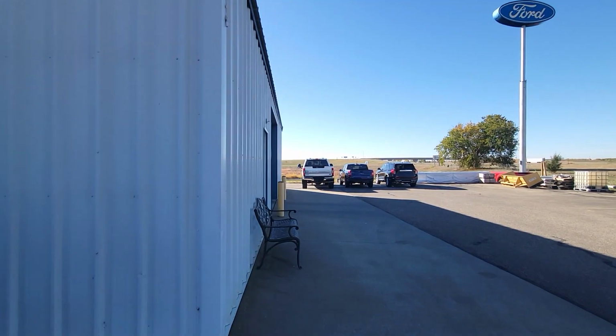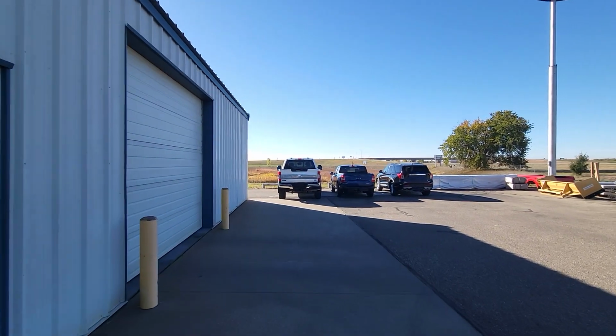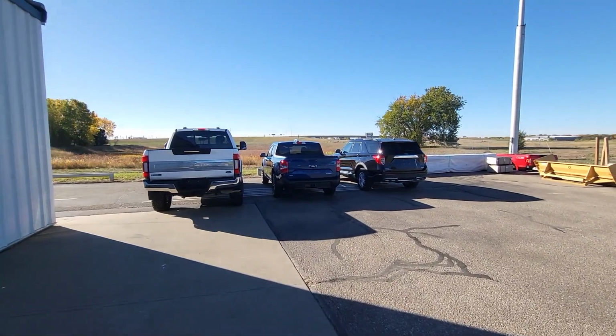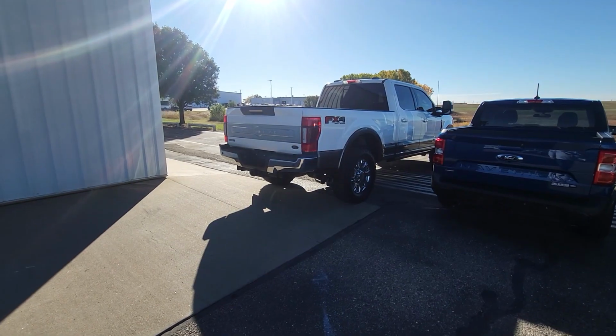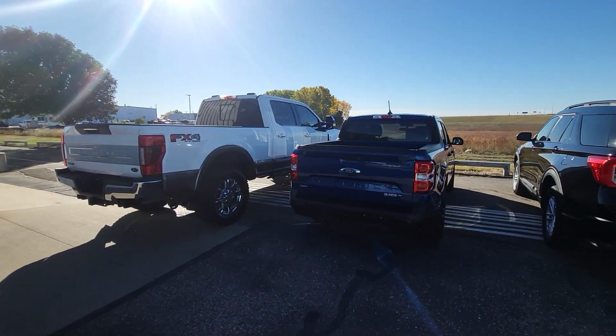Some Maverick back here. I'm not sure if that's available for sale or not. I think we had one that a customer didn't take. So this may be available for sale, but we do have a new Explorer, new Super Duty, I think. No, used Super Duty, which is weird. So that just popped in this morning. It wasn't back here last night when we left.